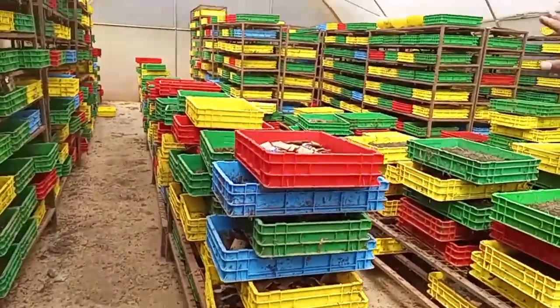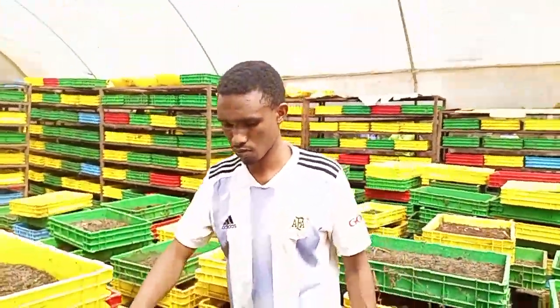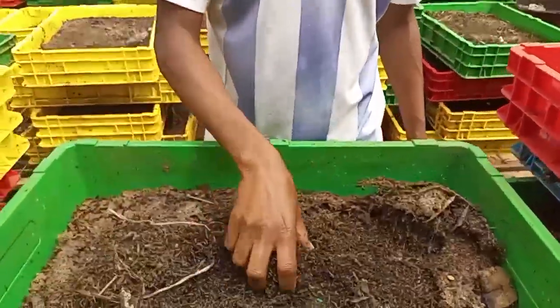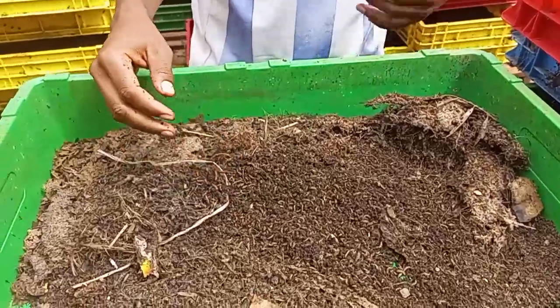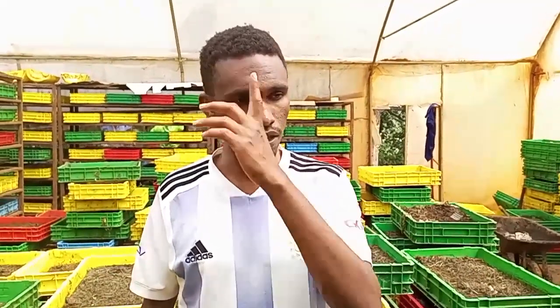After we incubate the eggs, we divide them into this section. Like these ones were divided on Monday. So this is the first and second instar. In BSF we have seven stages: first, second, third, fourth, until seventh. The stage where you harvest the insect to become insect feed is the fifth instar, the fifth stage.